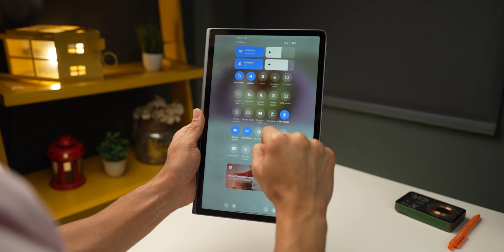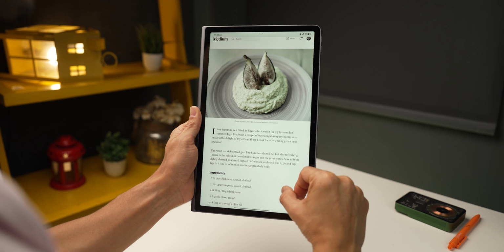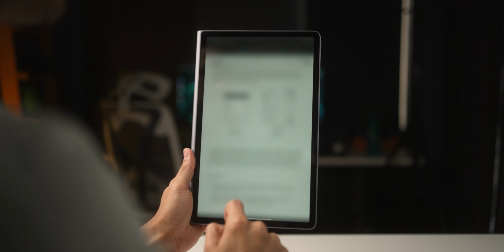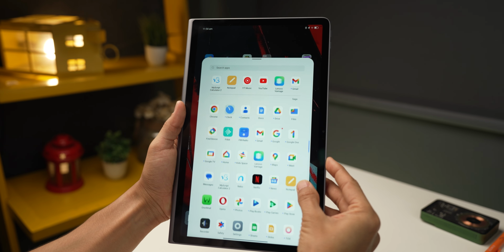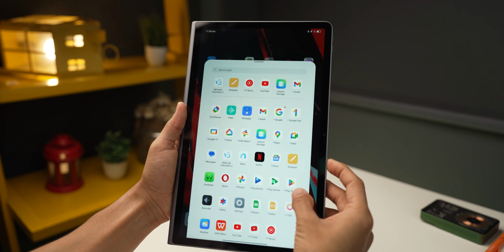This tablet does have a dedicated reading mode which adjusts the brightness and saturation for a more pleasant reading experience, or you could just switch to grayscale to get more of that e-reader vibe. Next, it ships with Android 14 and it's upgradable to Android 16, plus it comes with a very clean install, very few pre-installed apps like Fitbit, WPS Office, and Lenovo Vantage. So effectively, almost no bloatware, very clean install.